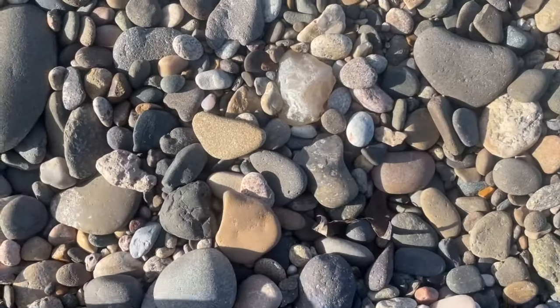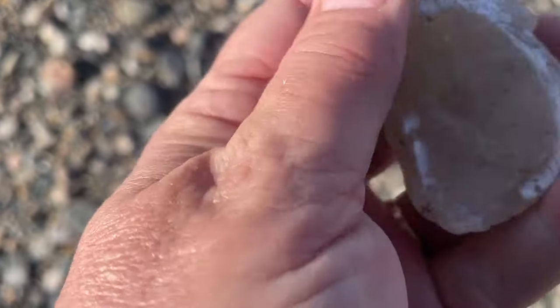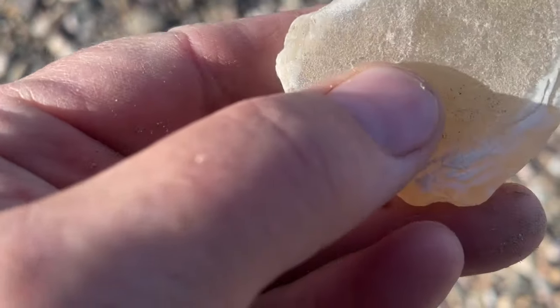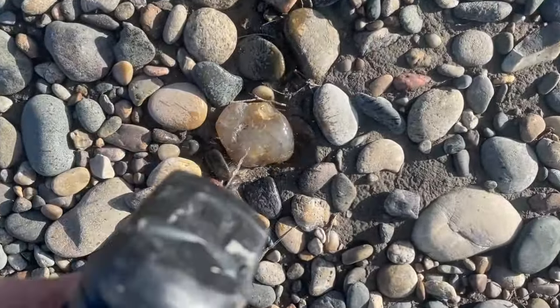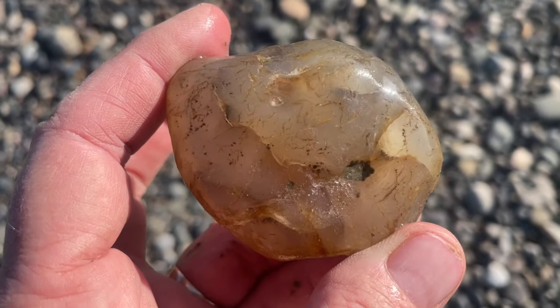Here's another little one. I'm picking up quite a few small ones because I need to replenish my tumbling supplies. Oh, look, it's got a flat on the bottom. Huh. That's usually a water line. And one more for the road. That's a pretty little one.